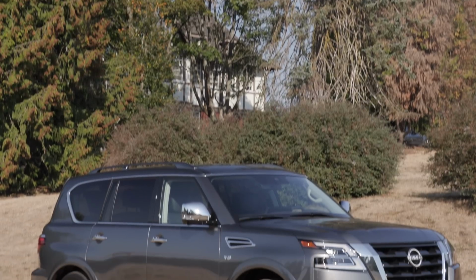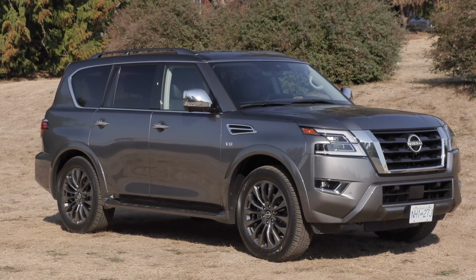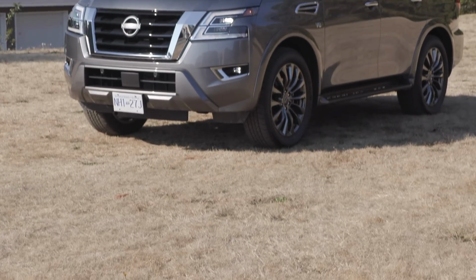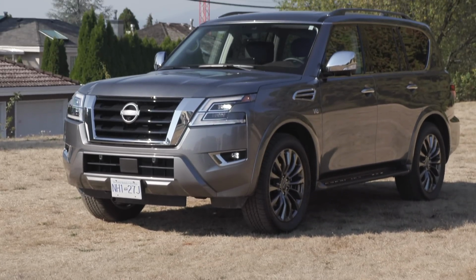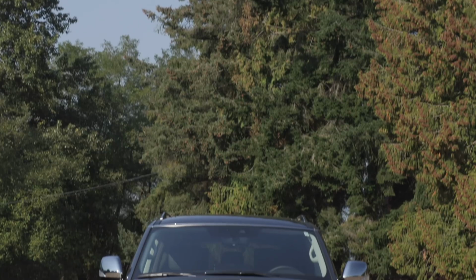I like the new look. So they did this, what was it, last year? They came out with a new look. It looks like a really badass, pumped up, went-to-the-gym Nissan Rogue. I think that is my very favorite thing about this, the exterior design.